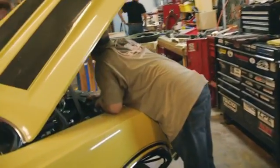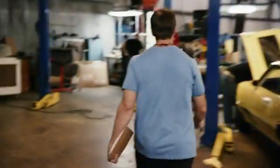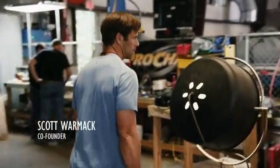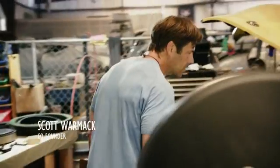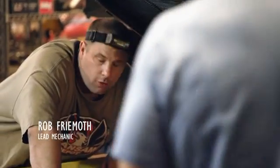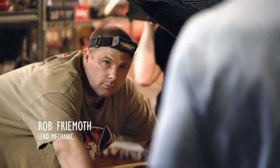Rob, how are we coming on Jim's car? We gotta pull the carb off and have Casey rebuild it. It's leaking everywhere. It's loading up. It's driving me nuts. So when can you have it done? Tomorrow we'll have it done. Can you get it done tonight, possibly? It'll be tight. Try to do it. Very tight. Scott Warmack asking for the impossible.